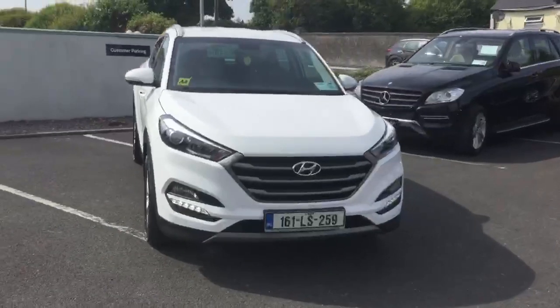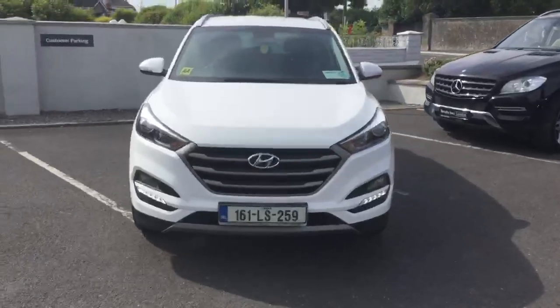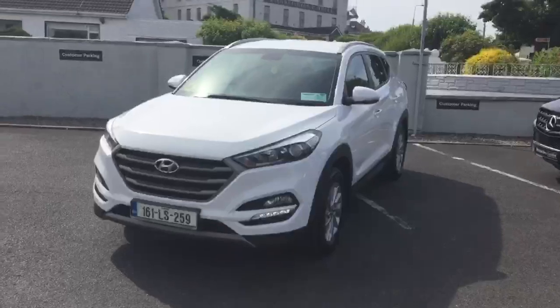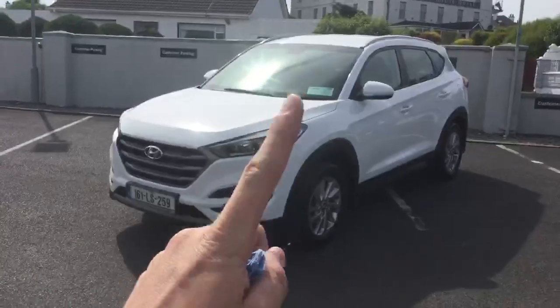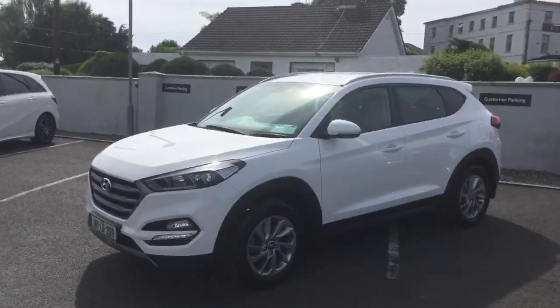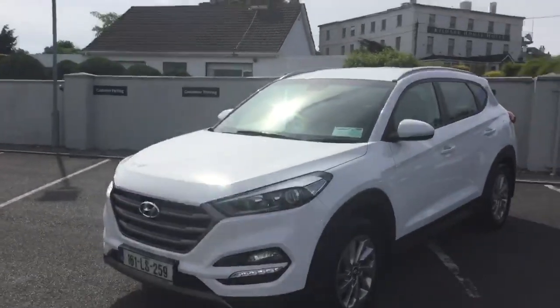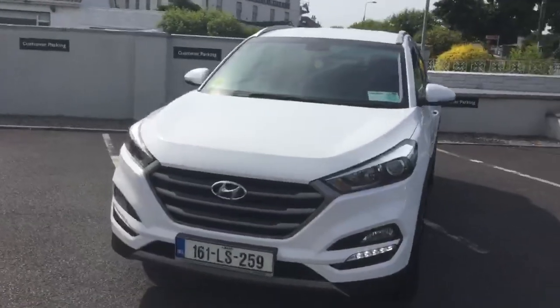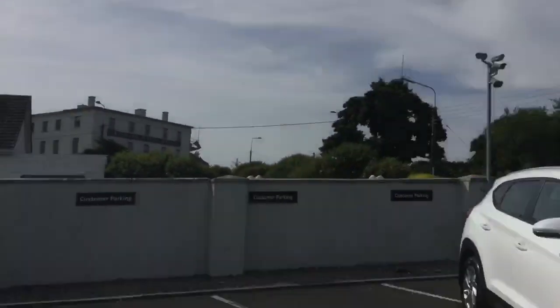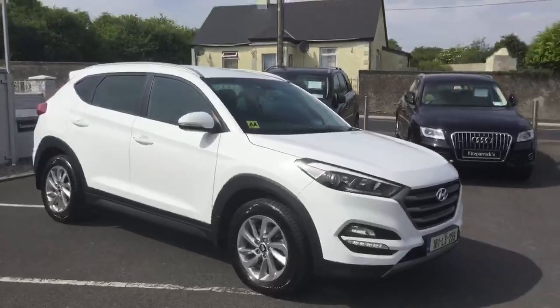So like we were saying, 2016 1.7 diesel Hyundai Tucson, and this is an executive model. This car has one single owner from brand new. It is in extremely nice condition. The car has really low mileage, so 23 or so thousand kilometers in the car. I'm just going to walk over to the shade because the sun is really belting out today and this camera is just not doing well in the sun.